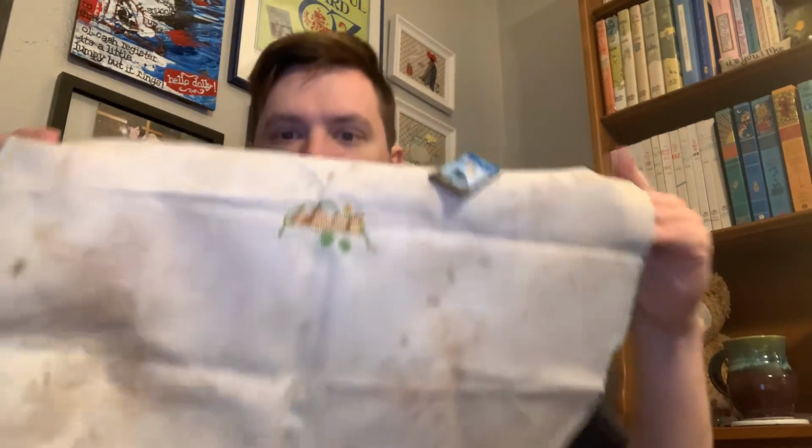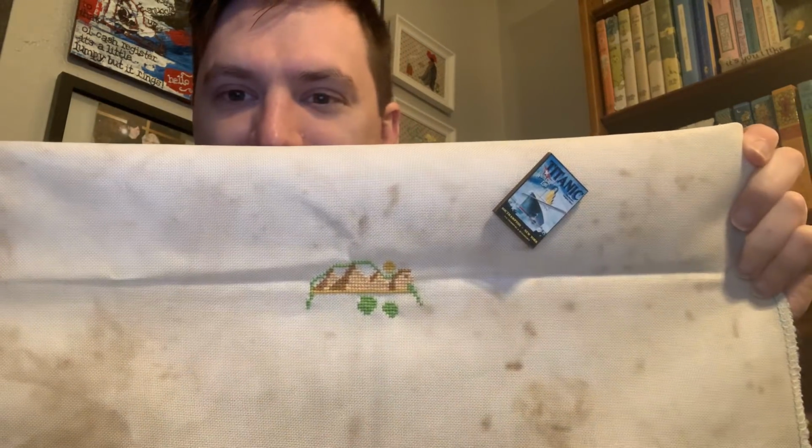So I then worked a little on Adventure Awaits, but I'm not gonna lie, I had very little stitching mojo on Sunday last week, because I was just like, what I want to work on, I can't. But I did get a little bit done. So I got the top outline for the continent of Africa.